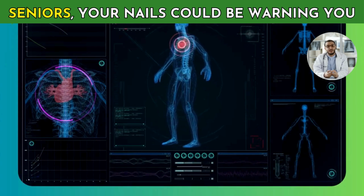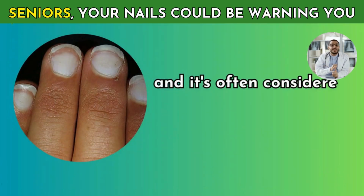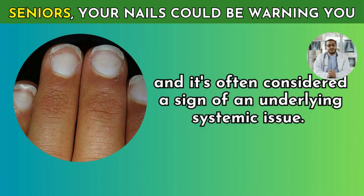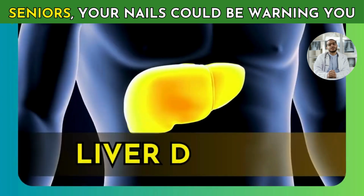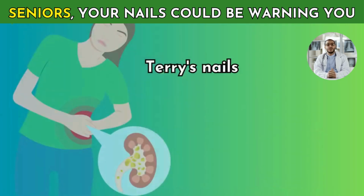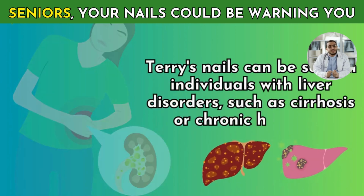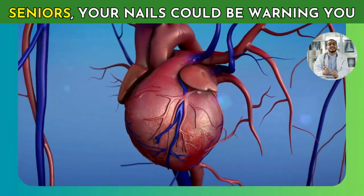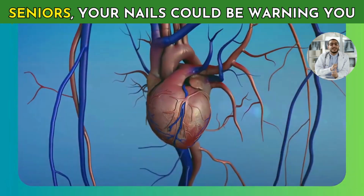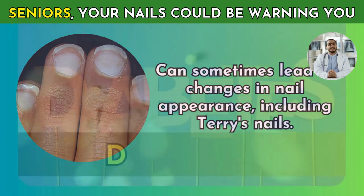Terry's nails can be associated with various underlying health conditions, and it's often considered a sign of an underlying systemic issue. Some potential conditions linked to Terry's nails include liver disease. Terry's nails can be seen in individuals with liver disorders, such as cirrhosis or chronic hepatitis. Congestive heart failure. This condition, where the heart is unable to pump blood effectively, can sometimes lead to changes in nail appearance, including Terry's nails.